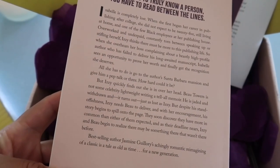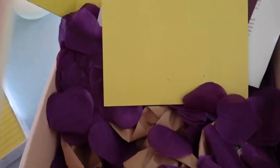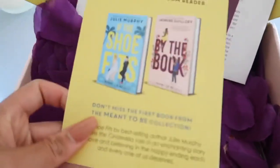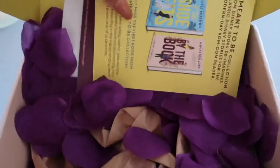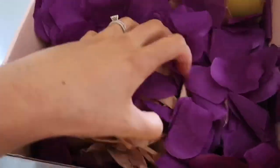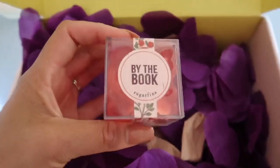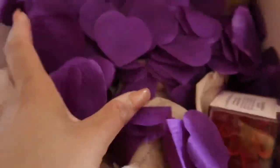Oh my gosh, this is so cool. Oh my gosh, wow. I feel really cool that I got this, to be honest. So Disney sent this box and it's a book. It's called By the Book by Jasmine Guillory. And they also sent over these little notepads.